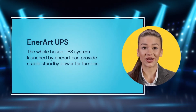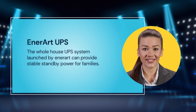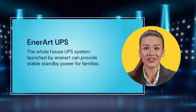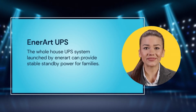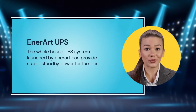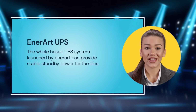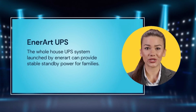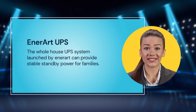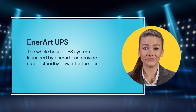Enerart is a battery R&D and manufacturing enterprise in Shenzhen. Enerart has developed its own BMS and has an intelligent, cloud-based and localized flexible power management system. Enerart specializes in portable charging stations, solar cells, house-wide UPS systems, and energy storage equipment. Enerart has been providing OEM services for international brands for a long time. At present, the brand whole house UPS system launched to the European and American markets is deeply loved by customers.